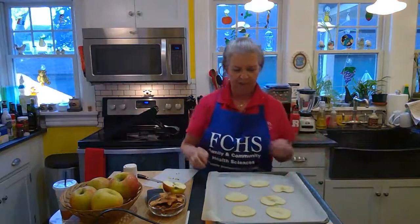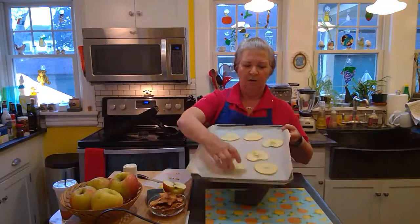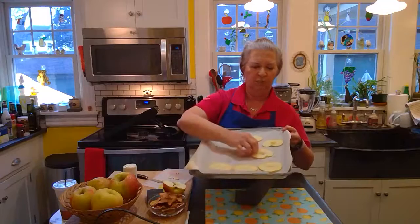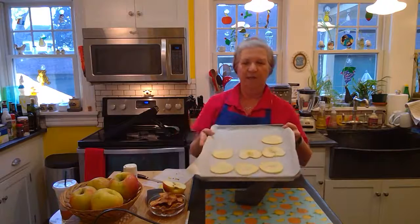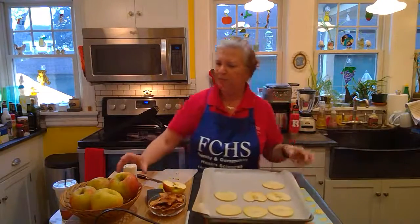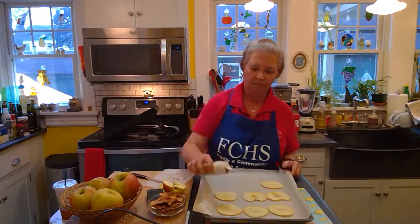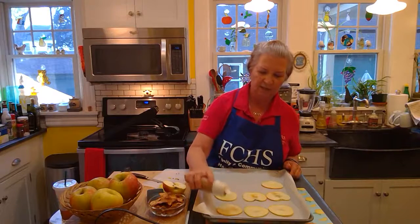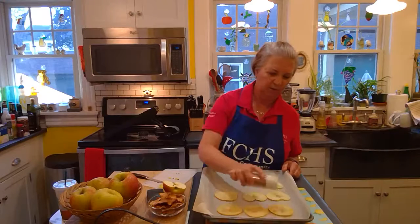You want to space them evenly on your baking sheet so that the air and heat can flow all around them. Of course, I would fill this baking sheet, which I will probably finish all this after I'm done and make another batch for myself. So there we go. Now, I'm just going to sprinkle these lightly with my cinnamon sugar mix. You don't need to add the sugar if you don't want to, but I have to say it is a lot easier to get the cinnamon evenly dispersed.